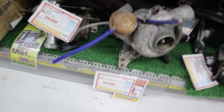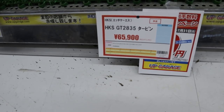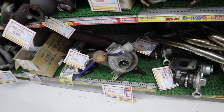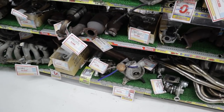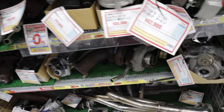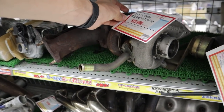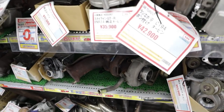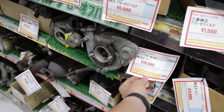I think that's a one off a Subaru. Yeah, GD8 it says. That's a really good turbo. The RB version of that was super good. Speaking of, R34 OP6 turbo, $250. Not bad. Well, that's for the 25 Neo. JZX100 turbo, $200.